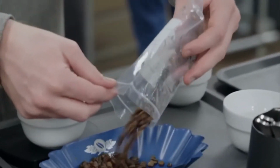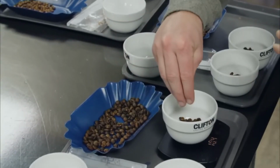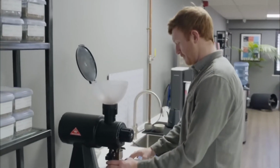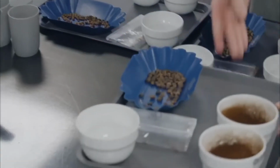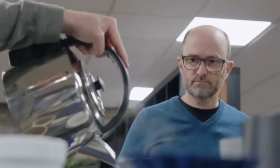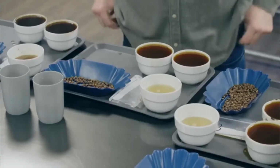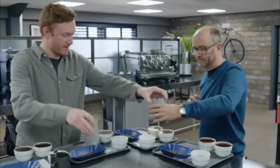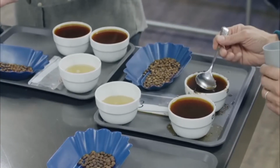The coffees Josh and Aaron will be tasting or cupping are all Liberica beans. So I'm just putting 12 grams into each bowl. But they have been harvested at different times and roasted for different durations. So we're about to pour water on them, let them brew for the same amount of time, and then we'll be ready to taste. So can I take one of those cups? Yes. Yep. Ready for you? They're looking for the perfect blend of roast and beans to see if they can measure up to Arabica, the world's favourite coffee bean.